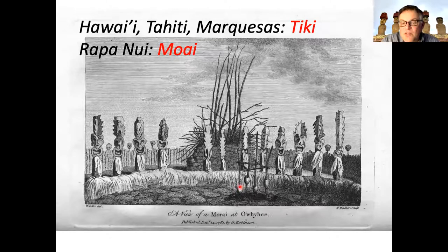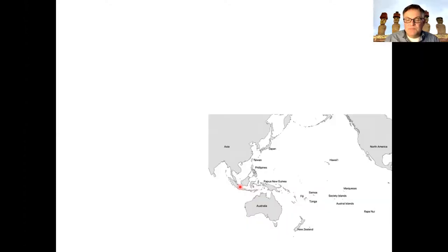We also see that other places in Polynesia have statues. The statues on Rapa Nui, as we know, are called moai, but on Hawaii, Tahiti, and Marquesas, they're called tiki. So essentially, there are different words for very similar kinds of things put in very similar kinds of places on top of platforms, where they would represent ancestors and you would honor them. They just happen to have different words, but have the same cultural tradition, the same source of heritage among them.